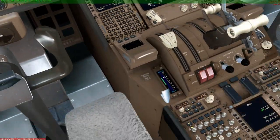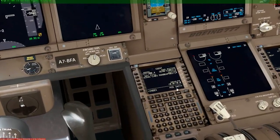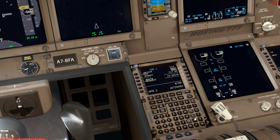Might just actually silence the tower for the moment while we get the FMS ready. So inertial position is set. We're heading Sydney to Melbourne. Our call sign today is Qatar 904.